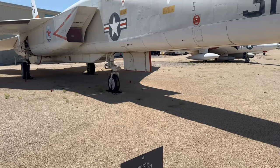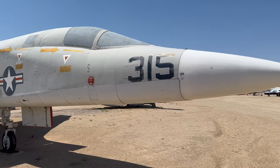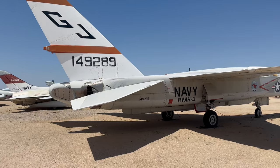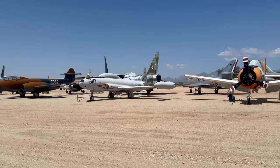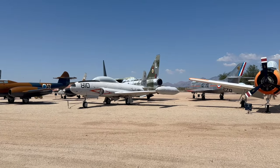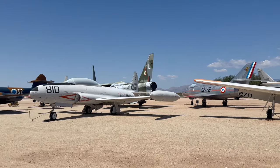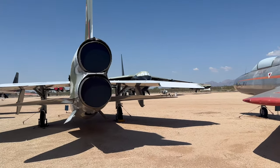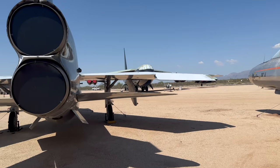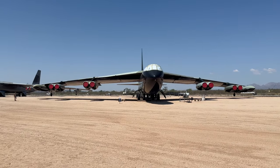The North American RA-5C is famous for being a carrier-based aircraft used by the US Navy during the Cold War and the Vietnam War, originally designed as a supersonic nuclear strike bomber. And we are moving closer to the B-52 bomber.